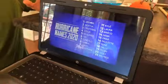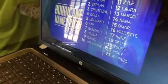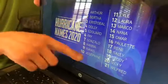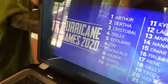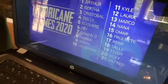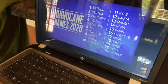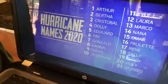If you know the alphabet, little kids watching right now, you know that there's probably 26 letters in the alphabet. We have 21 names on here, all in alphabetical order. But what we've done is we've skipped Q, U, X, Y, and Z. Why that was chosen, I don't know, but probably because names are less frequent there. But we've got some neat ones.